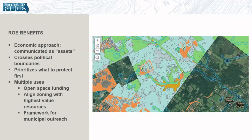Also on this map, I overlaid homeowners associations. So you can see clusters of residents that you can work with in a really effective way to start to reconnect those resources. So again, it really helps as a strategy.